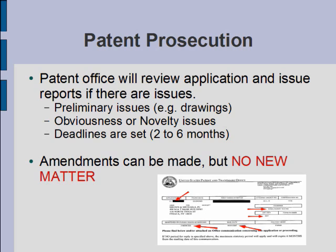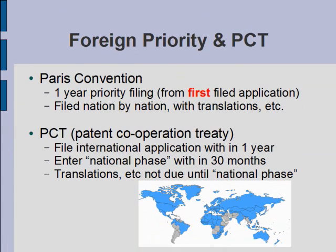Amendments to the application can be made in response to these reports, but no new matter can be added to the application. If a patent is to be obtained in several countries, then there are two ways to proceed, either by way of the Paris Convention or by the PCT, which stands for the Patent Cooperation Treaty.